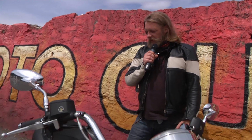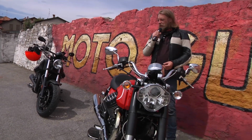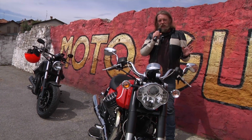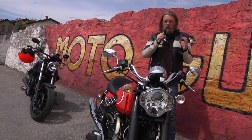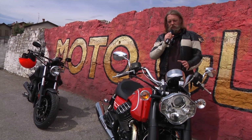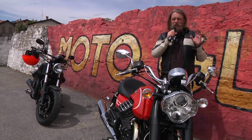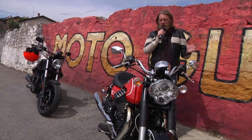So this is kind of a feel-good model from Moto Guzzi, and I really like it. But for the city, I would choose the Audace, and also it's sort of more aggressive, more involving ride. Well, the Eldorado is comfortable, laid back, and you can ride all day and probably not have a backache.